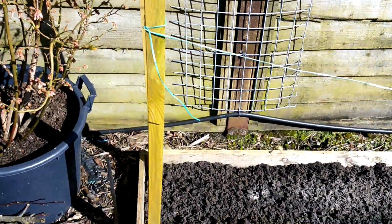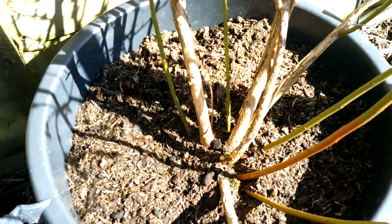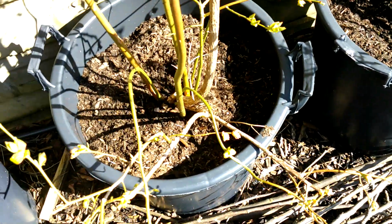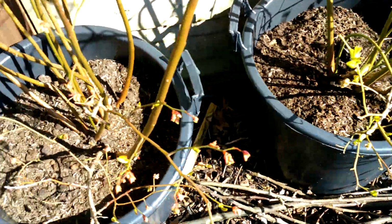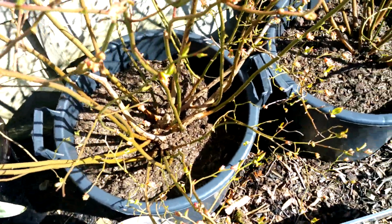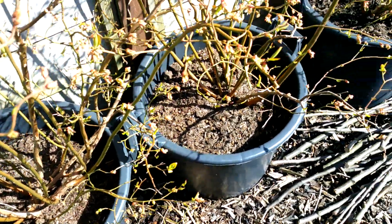And also I did mention the other day about topping up the blueberries. You can see I've topped it up with ericaceous compost. All 4 pots I've done. And then like I say, I've got some liquid ericaceous feed. I'll give them a feed a bit later on.